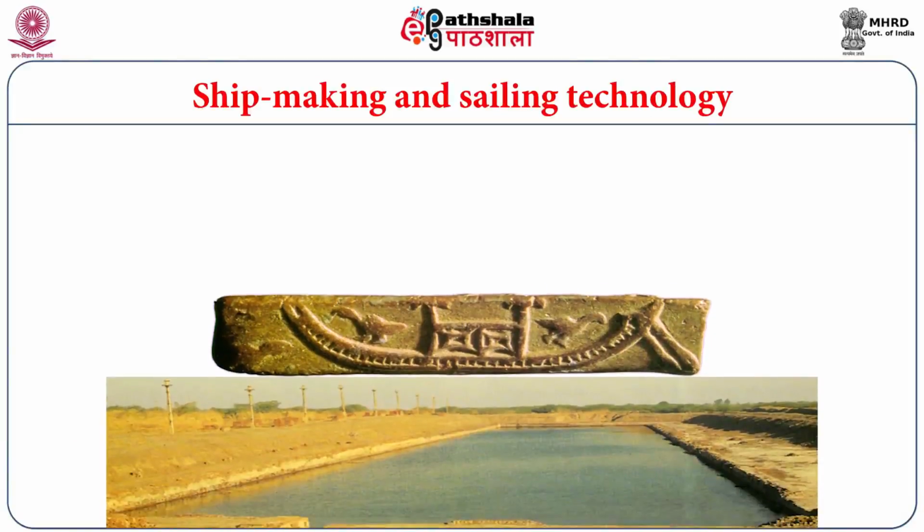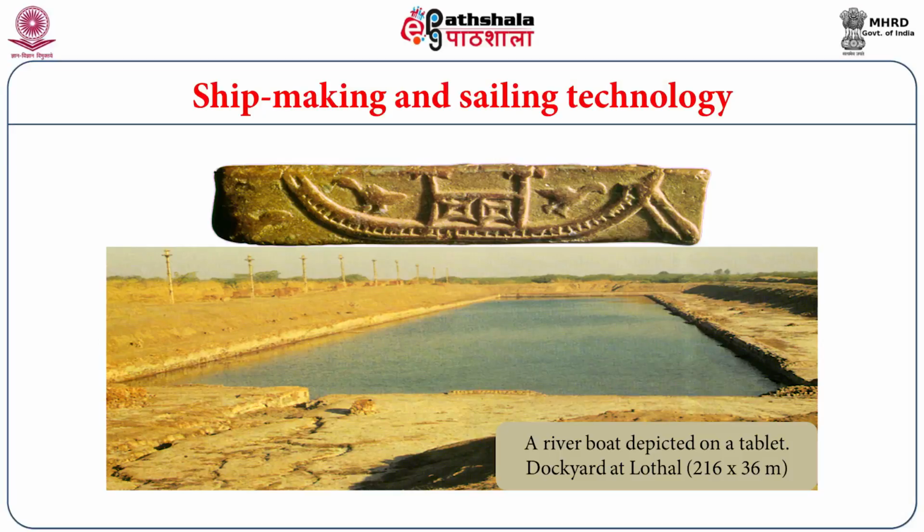We also have evidence of sea trade. We have depictions on terracotta tablets of the kind of ships which could have been available, and also a flat-based river boat depicted on a tablet from Mohenjo-daro. We get a very good idea, and it is very similar to the modern river boats of the river Indus. And of course the dockyard at Lothal gives a very good understanding of how smaller boats coming from the high seas or from the interior channels could be diverted into this dockyard, and the goods could be loaded and unloaded through this system.